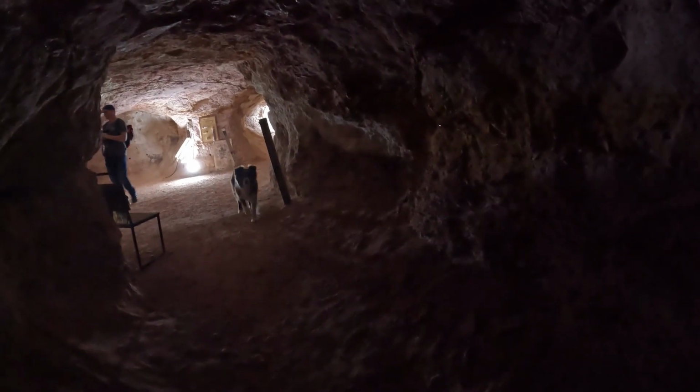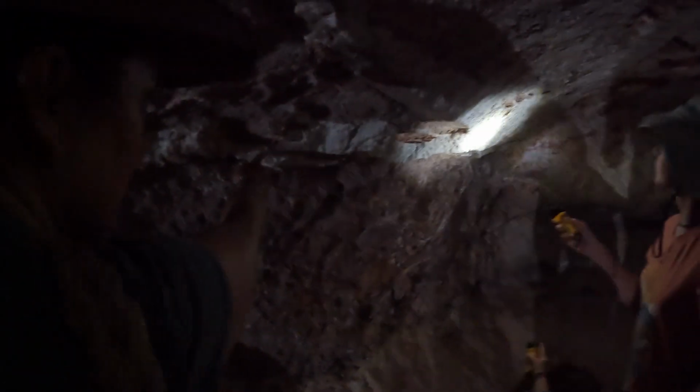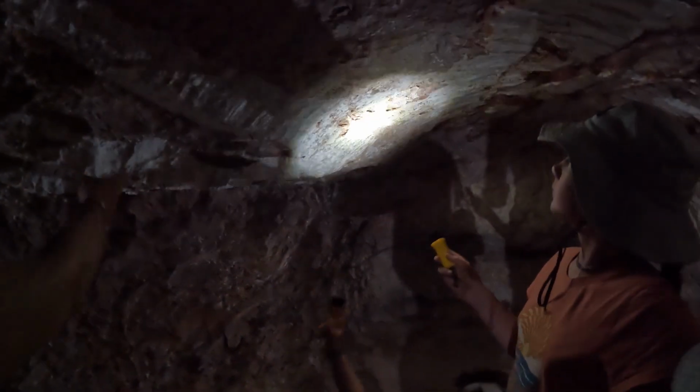Yes, so I learned that she'd stuck at it for quite some time before she actually found a decent amount of opal. Yes. So persistence was the key there. And then we went through her house, and her underground house was just so cool.